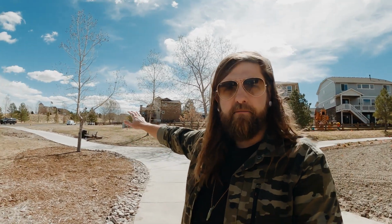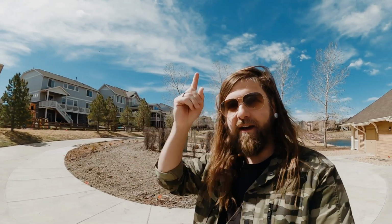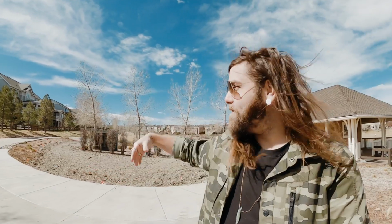There's the South Shore Lake House, which is just up here, which is like a community room kind of place where obviously awesome views of Aurora Reservoir, and it's just so nice. These trails go all throughout here. There's literally a Starbucks right up in there. Very cool.